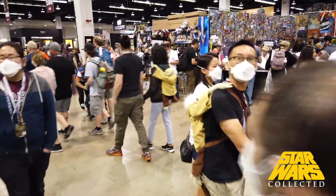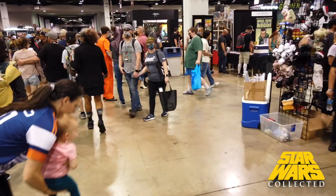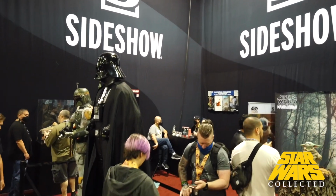Anytime you have a little gap between panels or not quite sure what to do, just hitting the floor is such a great idea. You're going to see a lot of really interesting people and booths and interactions going on. It is endless entertainment. And we're going to head over here to Sideshow as kind of our first booth tour here. We love Sideshow here on the channel.